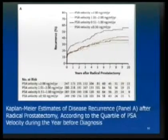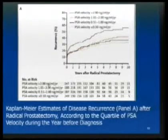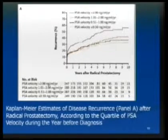These are data from D'Amico. I should tell you, not everybody appears to believe this, but it illustrates the potential. He looked at something like 1,000 patients with prostatic cancer, and grouped people by what's called PSA velocity. A high velocity is that you went up 2 nanograms per ml per year in the year before treatment. This shows recurrence rate, and it shows that for the low velocity, the recurrence rates were all pretty much the same. But if you had a high velocity, it was much larger.